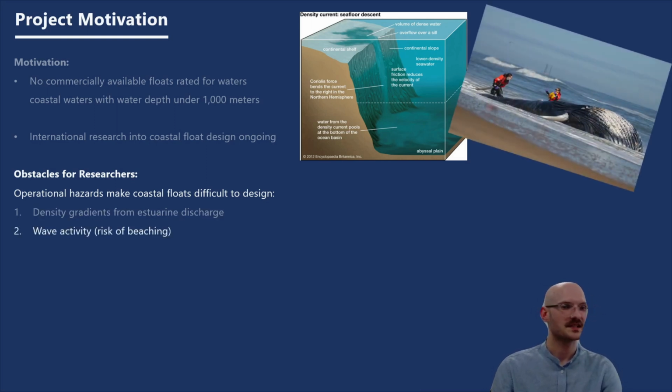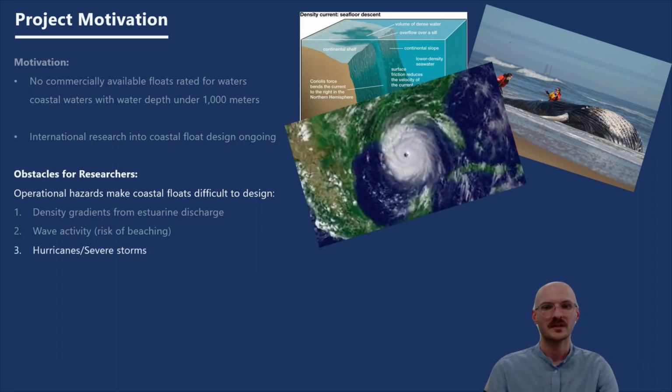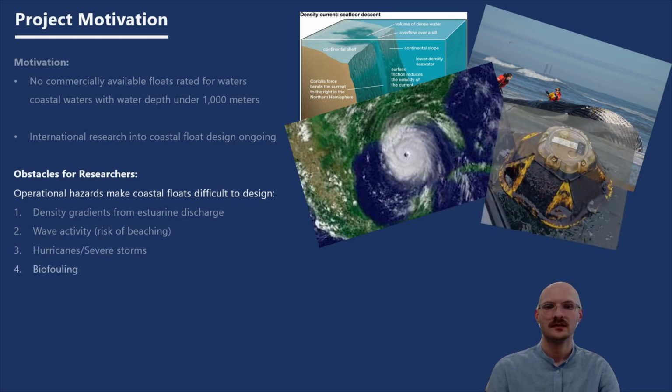You have wave activity. This is maybe the most critical and the most difficult to overcome, but along coastlines, you've got waves that are going to be interacting with the profiling floats, and there's always going to be a force that's propagating toward the shoreline that wants to push these profiling floats ashore. Hurricanes and severe storms, this kind of leads into the wave activity. When you have these severe storms, you have increased wave activity.